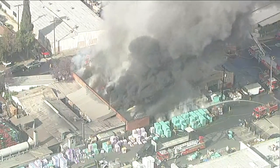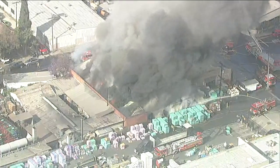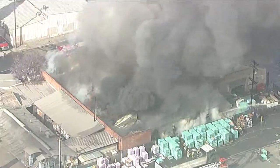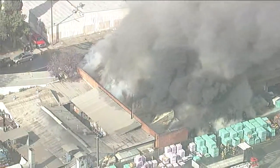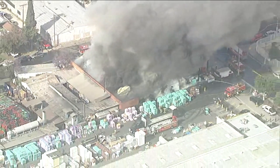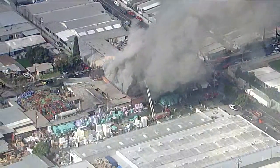Here's some of the video from earlier when we first arrived. You could tell it really erupted against that cinder block wall on the left side of your screen. There was a concern it would spread to that structure. They were able to stop that. They had to move out some of these pallets, and certainly things look a little better right now. We'll come back out to a live shot, but not a lot better.